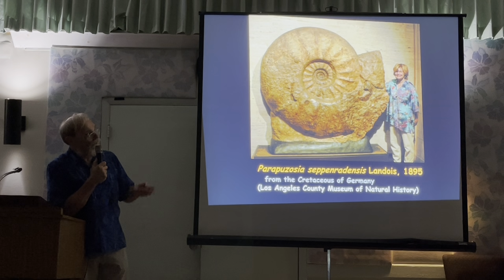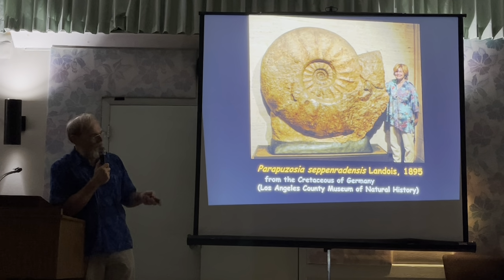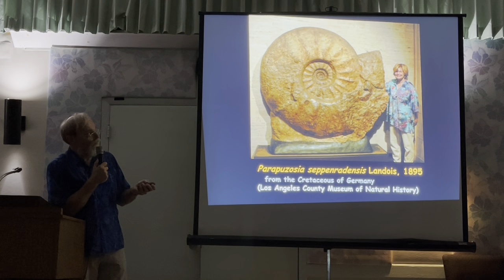How big did they get? This is the biggest ammonite. This is actually a replica. There's replicas in the Los Angeles Museum of Natural History. I've seen the exact same one in the Royal Ontario Museum in Toronto. It's from Germany. It's my wife for scale. So they got to be almost 8 feet across.